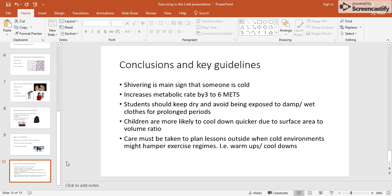Wind and water have a negative impact on how quickly the body can lose heat, and care must be taken in the planning stages of a lesson to make the warm-up more vigorous and extend the time it takes to allow pupils to warm up. If a child becomes too cold, it is paramount that you move them to a dry and warm environment to allow them to overcome the stresses of cold exposure.